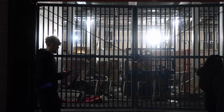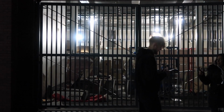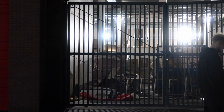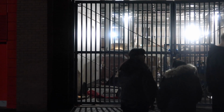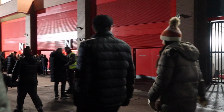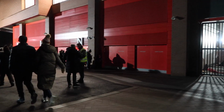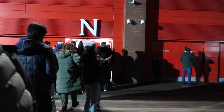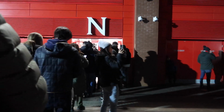So as you can see here, this is what I believe is going to be the fan zone, and as you can see that's nowhere near ready at the minute. It seems to be getting used for storage for the work that's still going on outside, so it'd be interesting to see how long it'll be until that is open, along with the rest of this area. 16 minutes later and we're now in line with the actual turnstile. Hopefully I'm in the next minute or so.